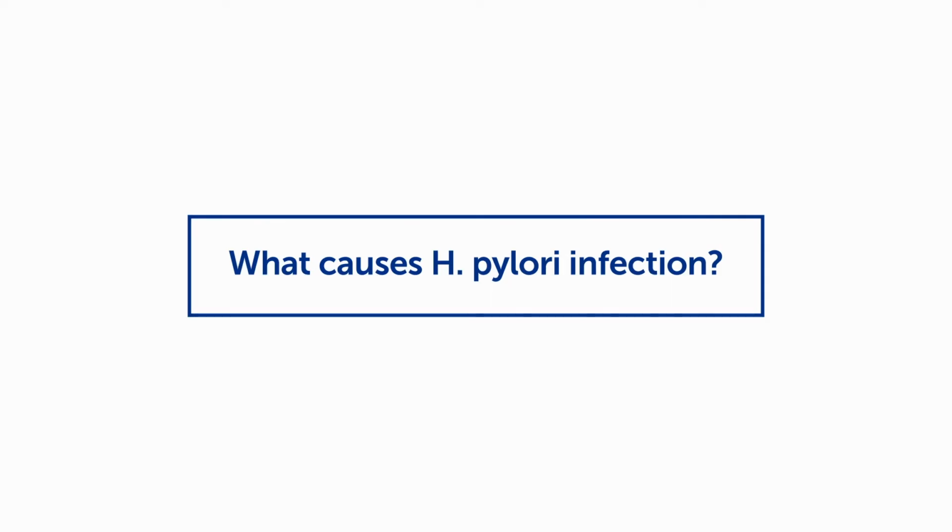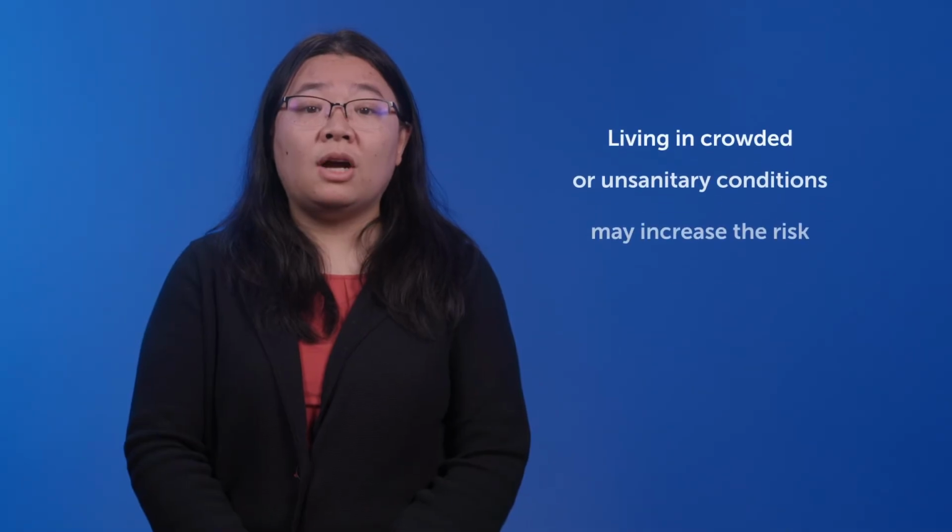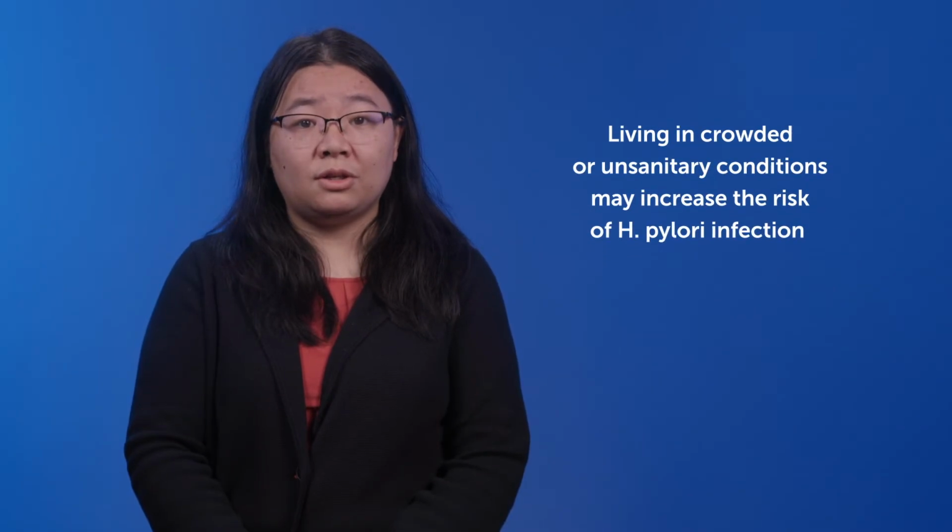What causes H. pylori infection? While it's unknown exactly how H. pylori spreads, it's thought to pass from one person to another through direct contact with saliva, vomit, or poop. It can also spread through infected food or water. Living in crowded or unsanitary conditions may also increase the risk of H. pylori infection. Washing your hands after using the bathroom and before eating, cooking food thoroughly, and drinking clean water can help prevent the spread of H. pylori.